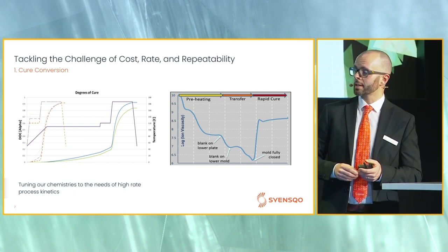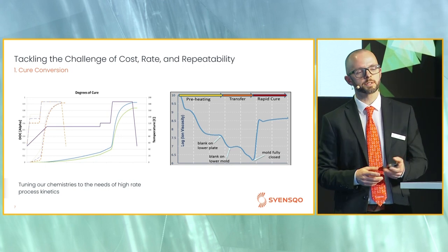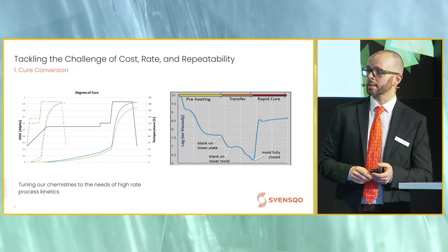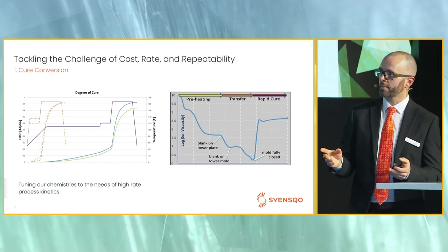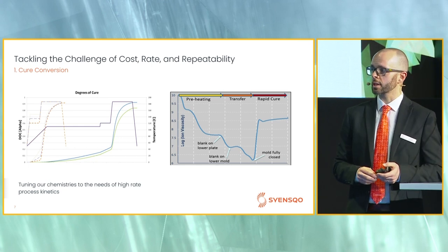An example of that is the graph on the left here. This is an ionic viscosity trace. It gives a relative viscosity of the resin going through a process. In this particular case, it's our DDF process, which has three main phases. We have a preheating phase, we then transfer into the press, and then we have a curing stage.